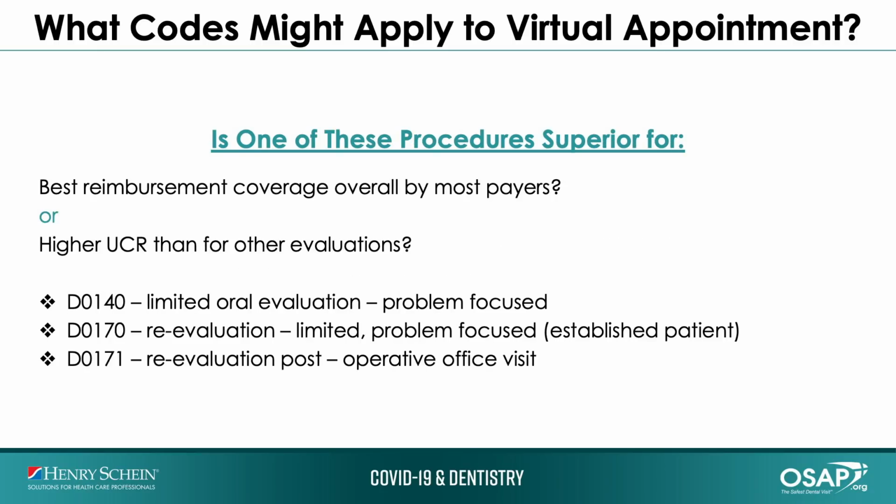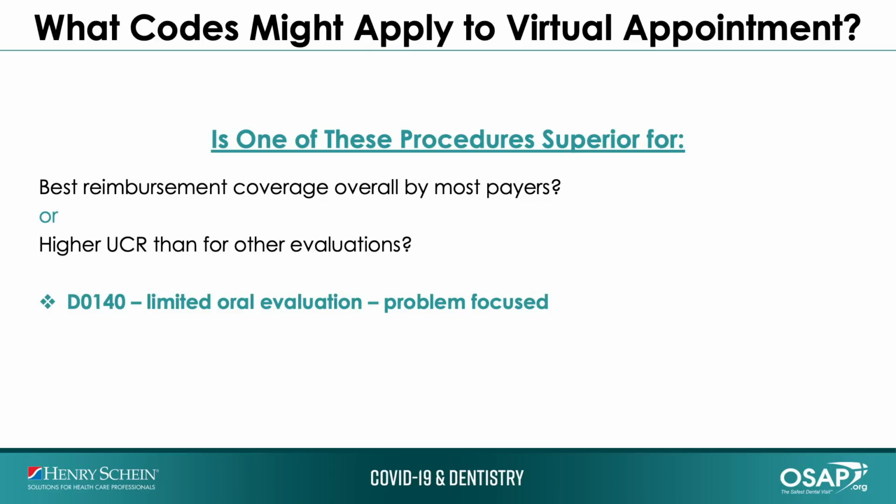So, is one of these procedures superior for best reimbursement coverage overall by most payers? Is there one that has a higher UCR than other valuations? Yes, there's a superior code. The winner, code 0140. So that's a limited oral exam, problem focused. This is the winner in teledentistry overall.